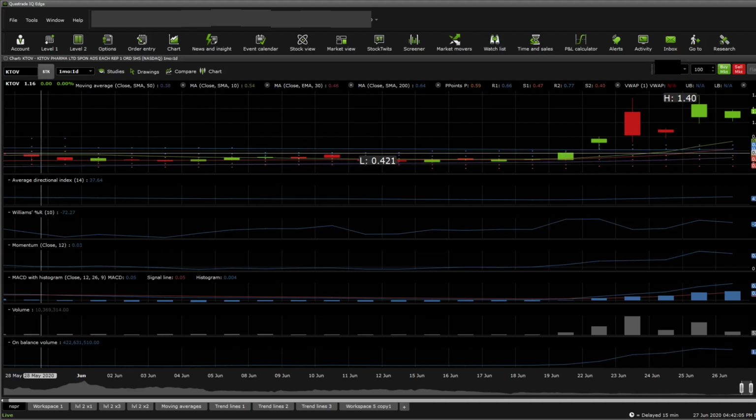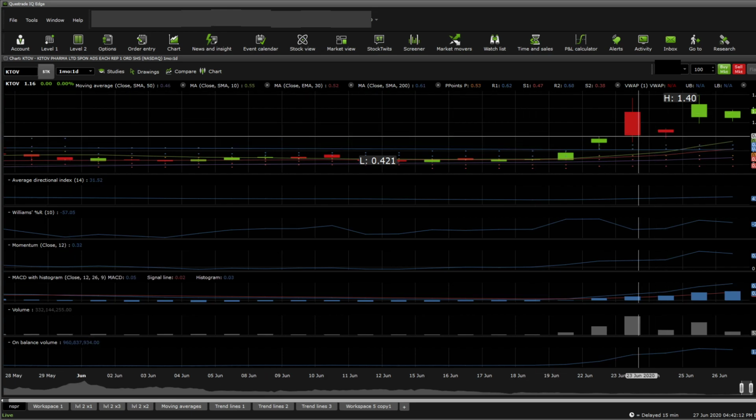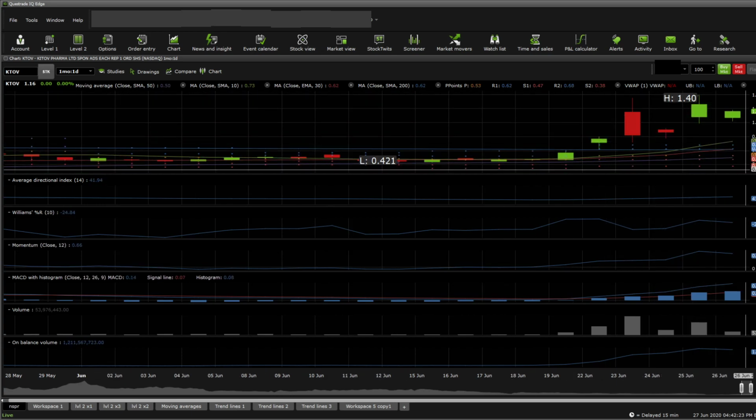Today I'm going to be talking about KTOV Pharma. My last update was around the 23rd, and then we did see a jump afterwards after mentioning a pullback, which is an amazing way to be here. First I'm going to give an insight into the 1 day interval, and then I'm going to go through the 1 hour, as the 1 hour seems to be somewhat bullish, and I'll explain why.